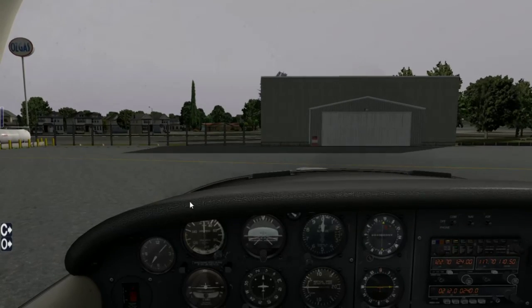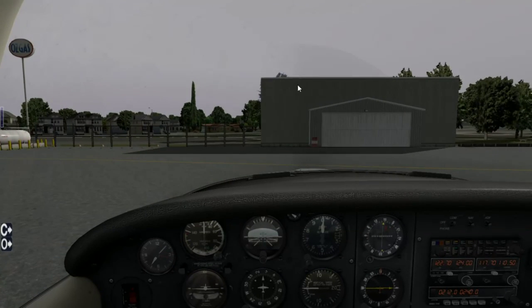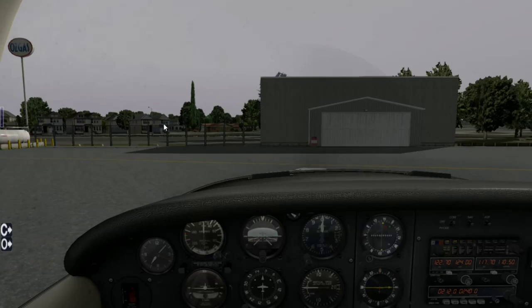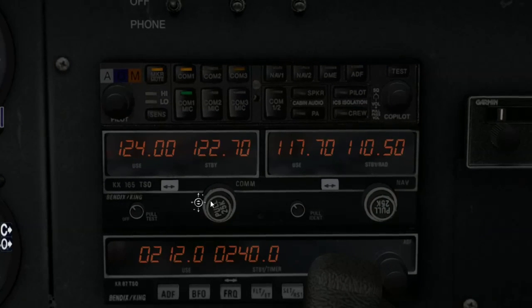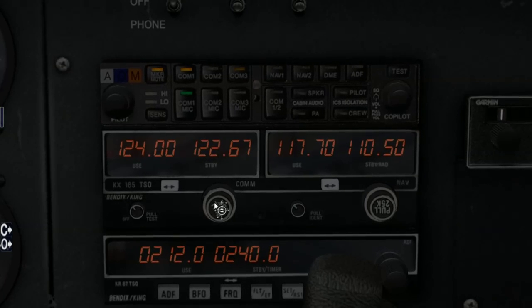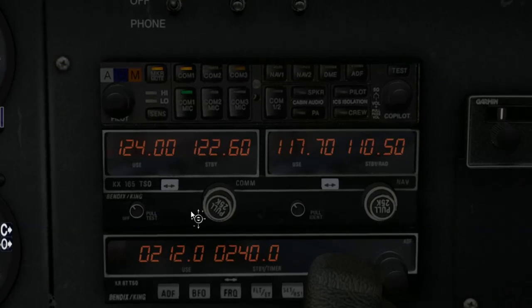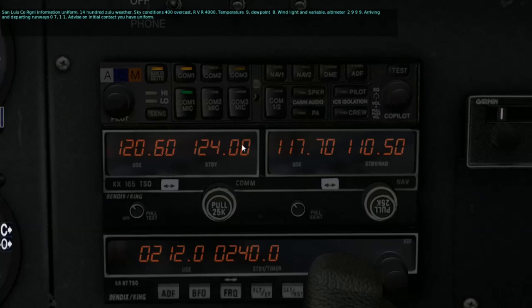So, we are in the airplane. I've already got her started. I've already listened to ATIS, but you know what? For the sake of the video, we're going to go ahead and listen to ATIS again. So ATIS here is 120.6. San Luis Obispo information Uniform. So we're still on Uniform.